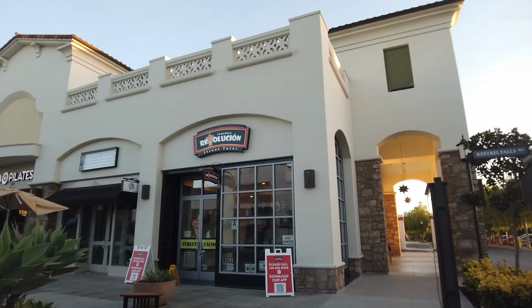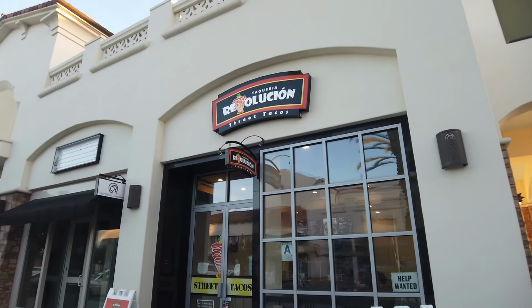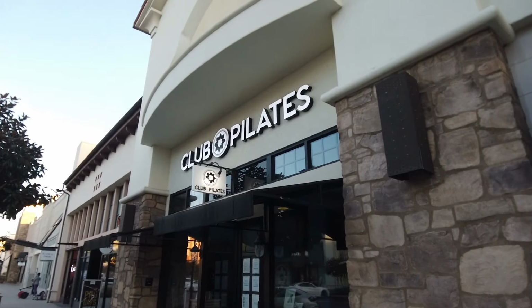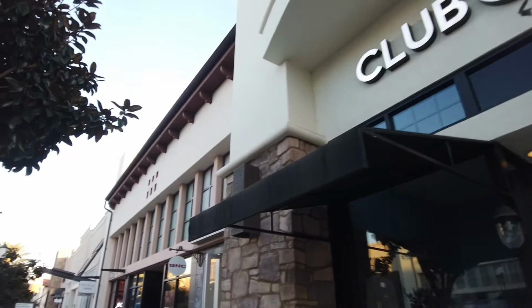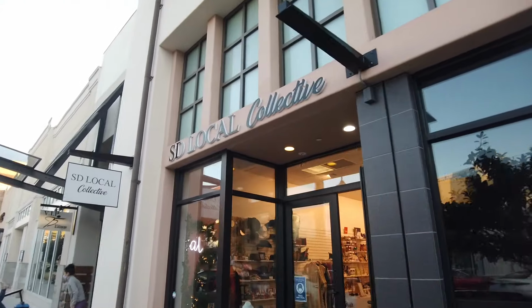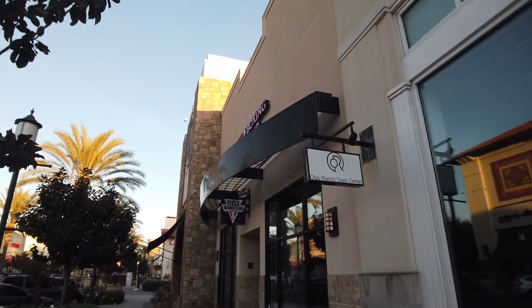And check this out, there's a place called Taquera Revolucion Street Tacos. You can pick up your street tacos because we're only like 3 exits away from the border. There's your Club Pilates, right next to a GNC, and people working out outdoors. And this right here is an SD Local Collective. We're approaching the Tidal Boxing Club. Wow, so they're really health conscious here in Otay Ranch. Tons of spots, and it looks like they're trying to stay open, but it's still a ghost town over here.